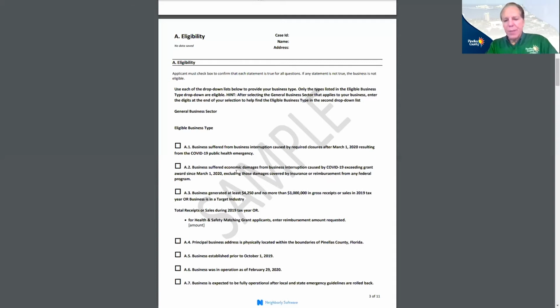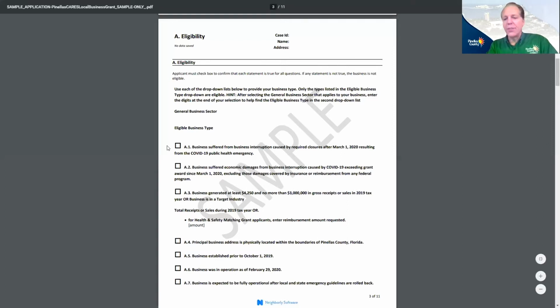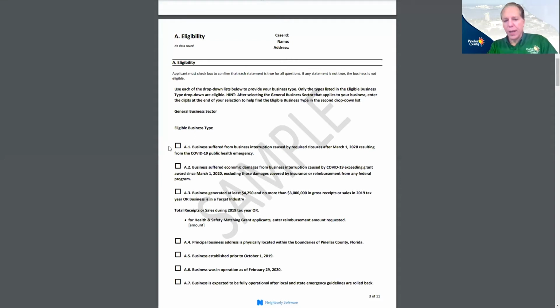Now, the first checkbox talks about how we've got to know that you've suffered economic damages due to COVID after March 1st of 2020. So that is critical. That is the basis on which the U.S. Treasury set this money aside. So that is the primary thing we need to know. You were hurt by COVID, and it affected you after that March 1st date.